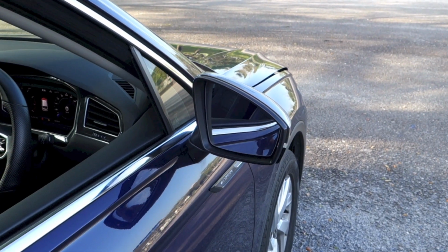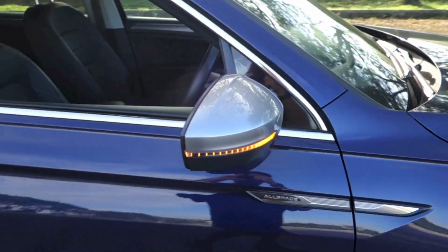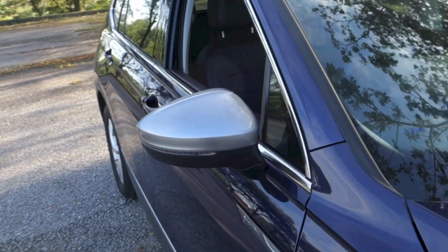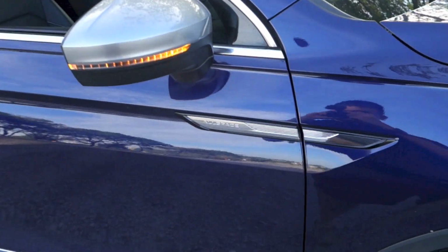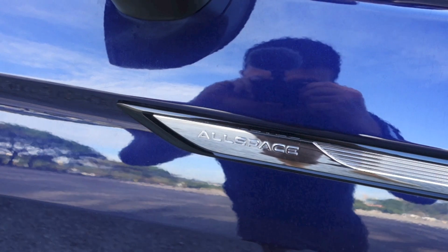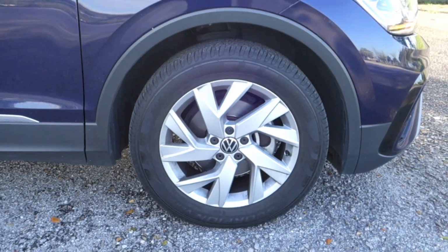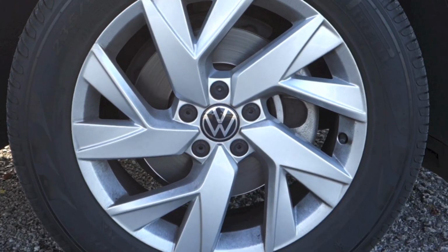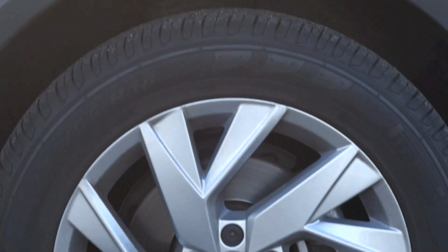Both the Life and the Elegance trims get the same 18-inch Frankfurt alloy rims. This Tiguan Allspace rides on 235/55R18 Pirelli Scorpion Verde tires. Disc brakes are standard. The ones in front are ventilated while the rear ones are solid. The suspension is made up of McPherson struts in front and a multi-link setup at the back.